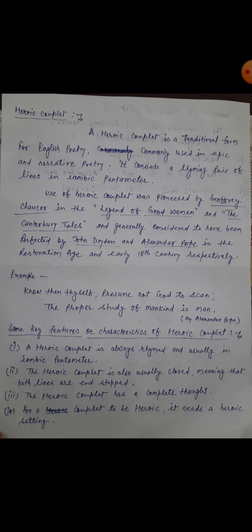Now we have an example. Know then thyself, presume not God to scan, the proper study of mankind is man. This couplet is drawn from An Essay on Man written by Alexander Pope.